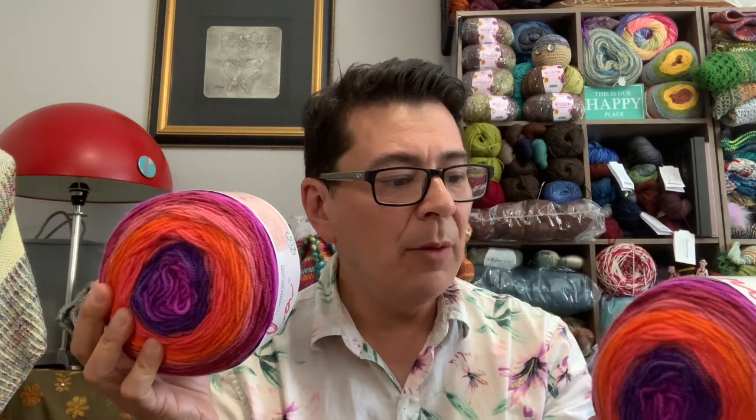I can see here that it is 150 grams, which is the same as the original mandala, and the same yardage. So we have 590 yards or 540 meters. It is a yarn that is manufactured in Turkey. They're saying here you can machine wash and tumble dry. And yeah, it's got a little bit of a fuzz on it. Yeah, it's a sort of a neat yarn. It's plied. And what else can I tell you? I'm really happy with it.